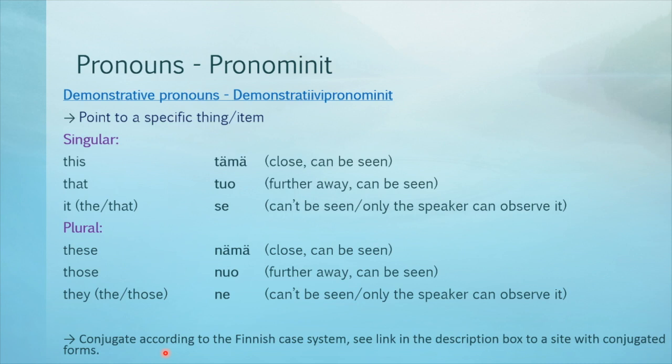So let's say these together. Tämä, tuo, se, nämä, nuo, ne. Great.